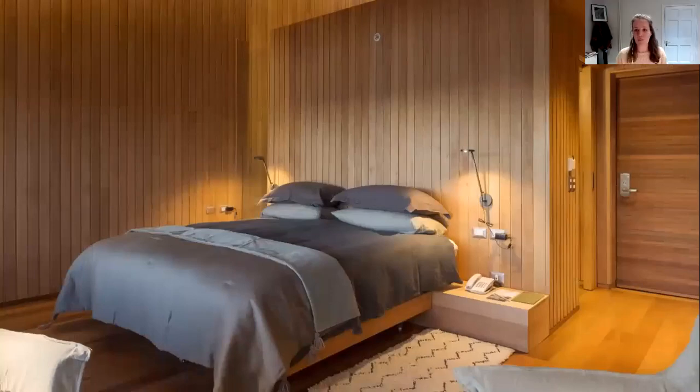So this is an example of one of the superior non-family rooms with the bathroom behind. Each room is also equipped with Austral Organics, which you can see here.